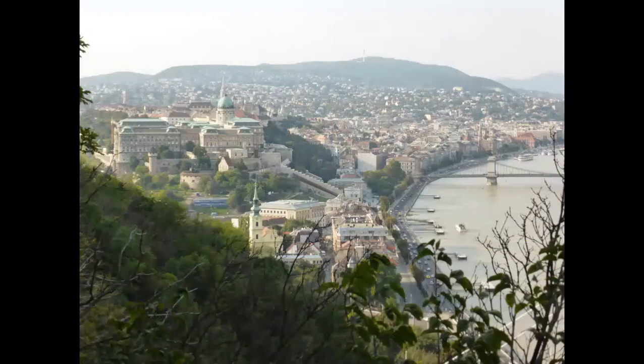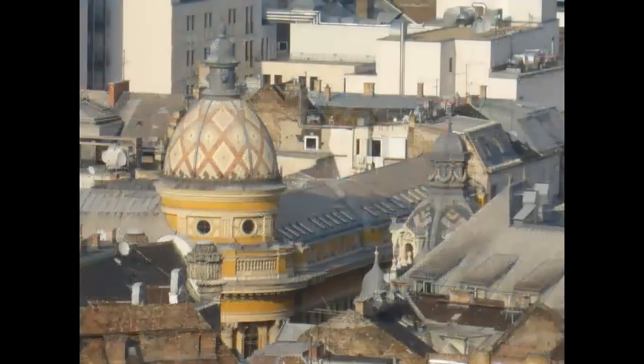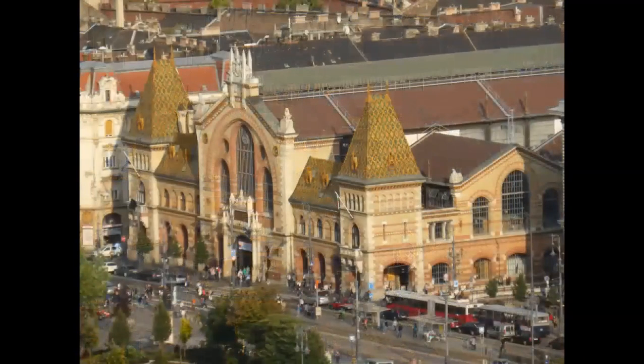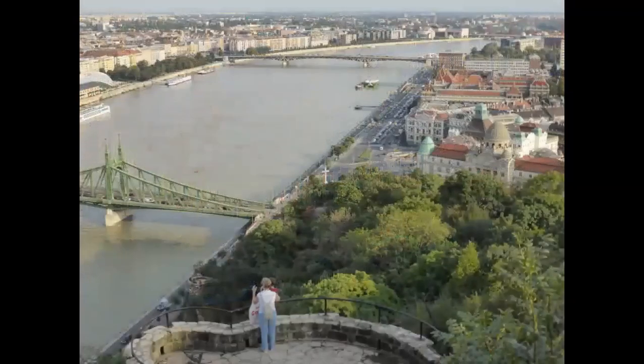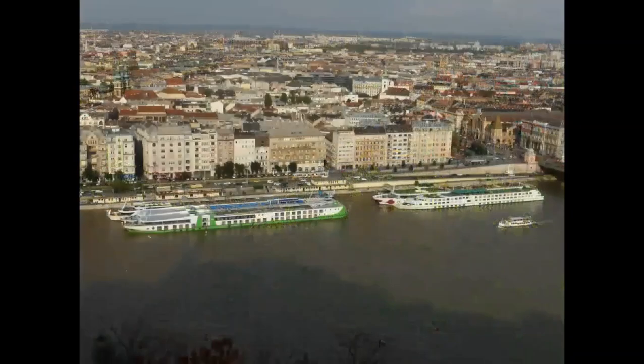the Fisherman's Bastion is. You can see this side of the river is much hillier, and this is the highest point. So there are great views in all directions. This is that giant market hall that we visited earlier, the exhibition hall. And looking south, just over to the right beyond the trees is that Gellert Hotel and Spa complex that we saw at the very beginning. And a nice view of the many river cruises that go up and down, and many of them start here in Budapest or end here.